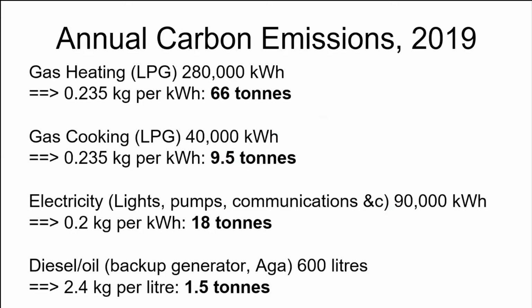And you can see here, for those who are interested in the more technical aspects of this, up at the top there is the LPG that you just saw arriving in that great big tanker. And that we reckon amounted to something like 66 tons of carbon emissions per year. And then the cooking may not sound very much, but when you've got a big commercial kitchen, helping all of those visitors to meals every year, nearly another 10 tons of carbon from that. And then electricity for everything from lighting to the pumps in the gardens, whatever, another 18 tons. And then that rather cronky old diesel generator, another 1.5.